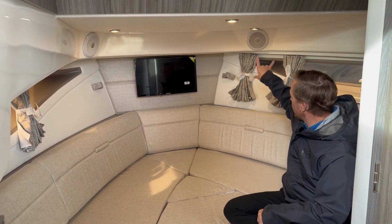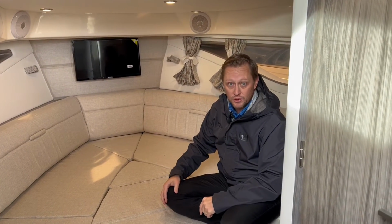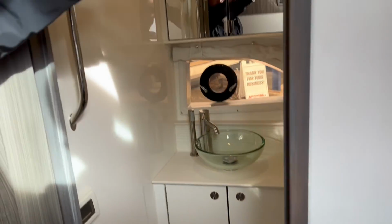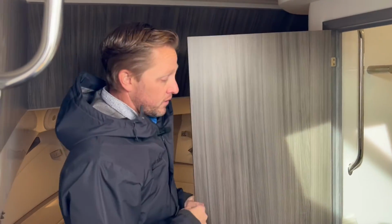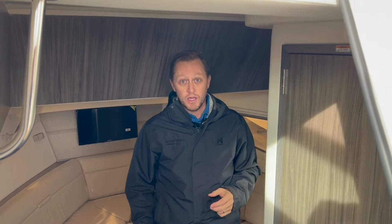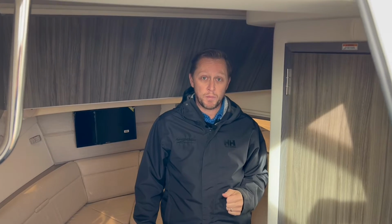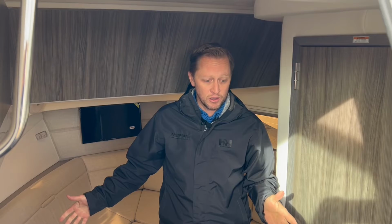Back into here, you have more Fusion speakers up in this area, another refrigerator. We have a microwave down here. And then we do have a full wet head. So you've got your toilet, you've got your sink, and then obviously with the wet head, you can take a shower in there, and it is fairly tall. And then I didn't mention this, but this particular one does come with the generator. So if you cannot get to shore power, you can turn on that generator and you have heat and air in here ready to go.